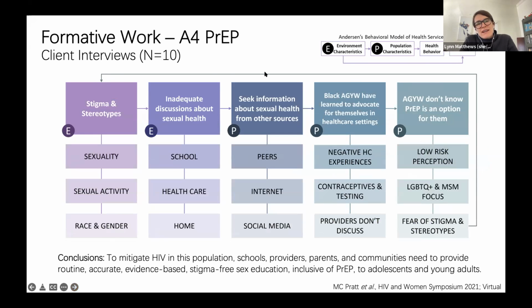Then we also conducted client interviews with girls and young women in Alabama who had an indication for PrEP, most of them based on sexual activity. And again, we had a harder time recruiting than I would have expected, but we did get quite rich interviews. The interviews with the clients also confirmed there's a lot of stigma and stereotyping around them being sexually active, which makes it hard for them to talk about it with providers who don't start the conversation because the providers aren't comfortable. There are inadequate discussions about sexual health in all of the systems that they work or live in.